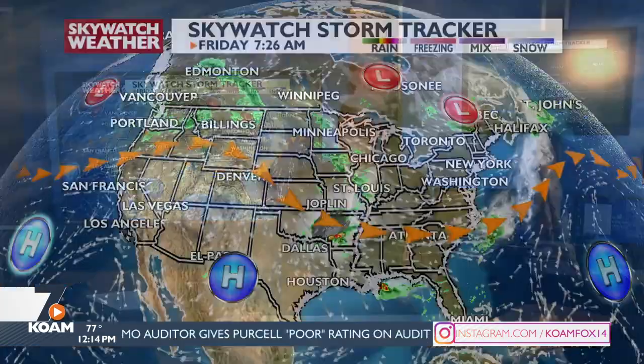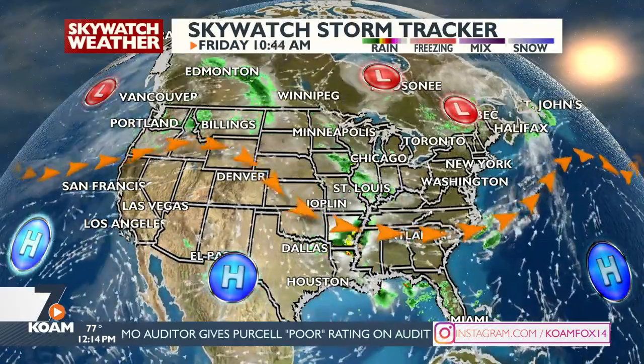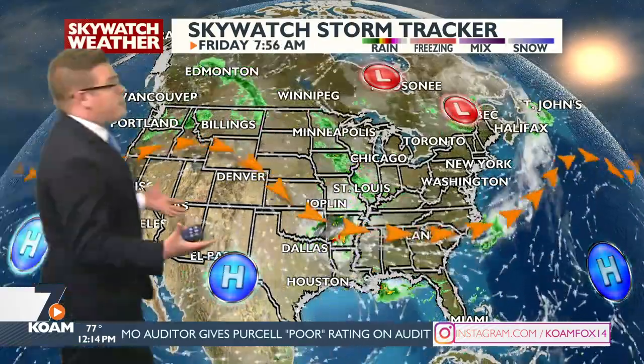It was nice that we got the bulk of our rain chances out of here after we got past the morning drive. Now we're just focusing on mainly drying things out, something we haven't been able to say for quite some time. But that's because we're finally starting to see a big pattern change get underway.